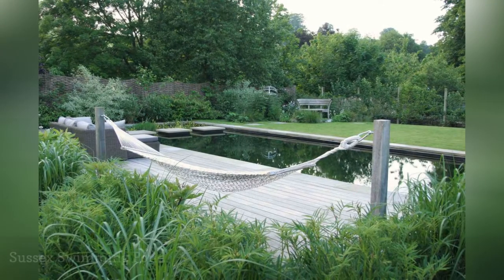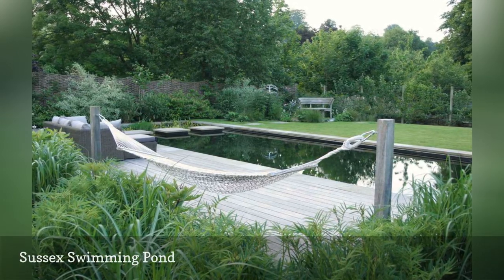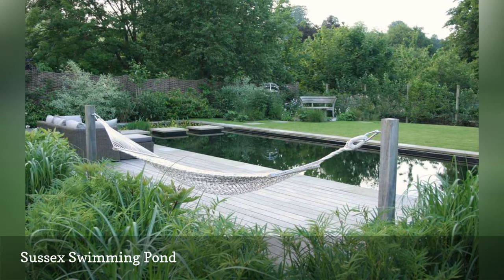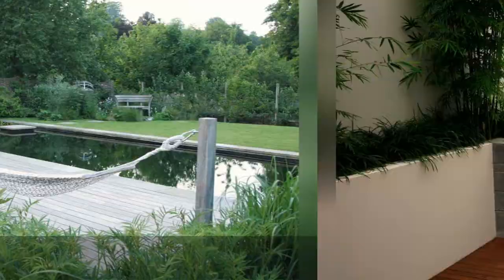Is it a natural pool or pond? Amanda Patton Landscape and Garden Design created a swimming pond, with the pool located in the deeper section, while the shallow area houses a planted filtration zone. Patton says one of the pros of a swimming pond is that it looks good throughout the year and doesn't need to be covered during the winter since it's a pond.